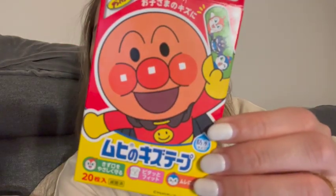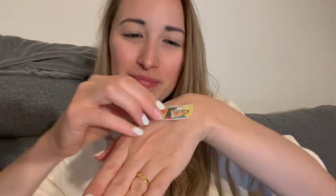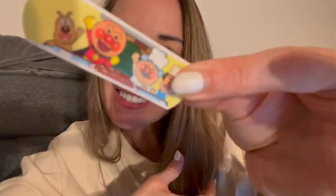ANPANMAN is really old, but it's still so popular in Japan to this day, and you can find it everywhere. Clothes, or we have these little ANPANMAN band-aids that we use for Stanley sometimes. And these band-aids are kind of like this. When Stanley gets a little cut or feels injured, we just put it on his injured area, and then he feels so much stronger and better. So thank you, ANPANMAN and friends. It's very useful and it's cute.